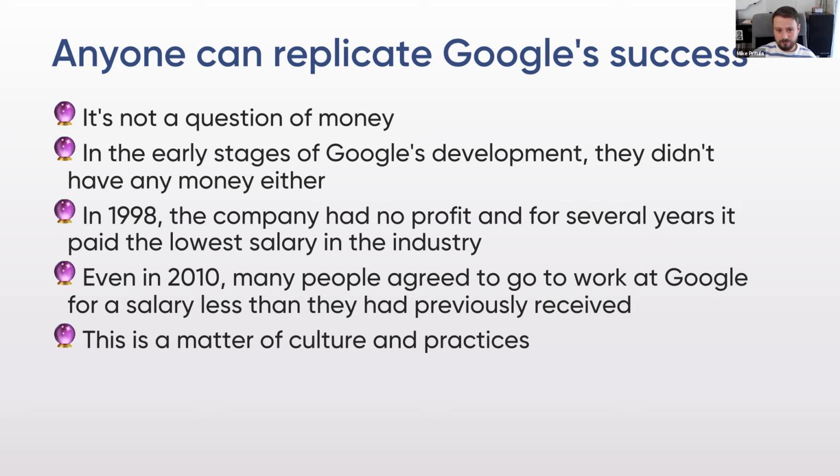They were a startup. They existed for a long time without advertising. They didn't start making money right away. And for a long time, they had no profits and paid the lowest wages in the industry. Even almost 12 years after founding, many people still agreed to work at Google for less pay than they were getting before. And this persists to this day. Google still pays well, but there are companies that pay more.